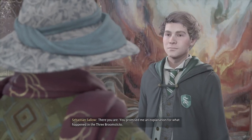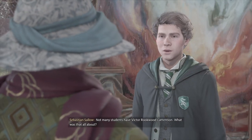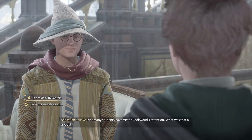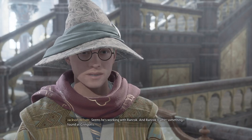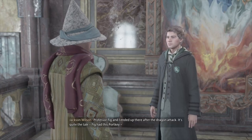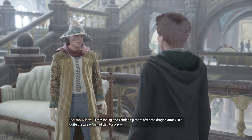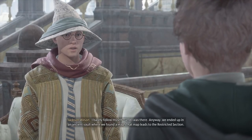You promised me an explanation for what happened in the Three Broomsticks. Not many students have Victor Rookwood's attention. What was that all about? Seems he's working with Ranrock, and Ranrock is after something I found at Gringotts. Ranrock? And when were you at Gringotts? Professor Fig and I ended up there after the dragon attack. It's quite the tale. Fig had this portkey. A portkey? To Gringotts? I'm not sure I follow. I barely follow myself, and I was there.